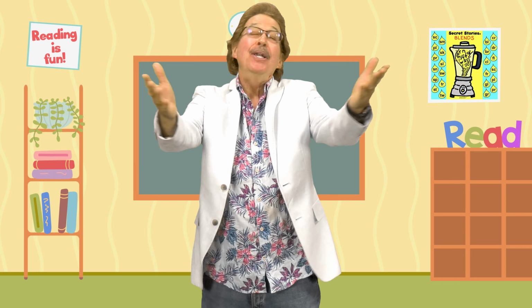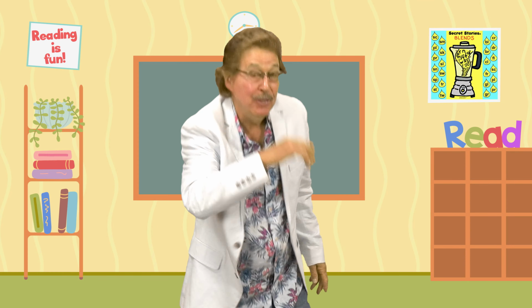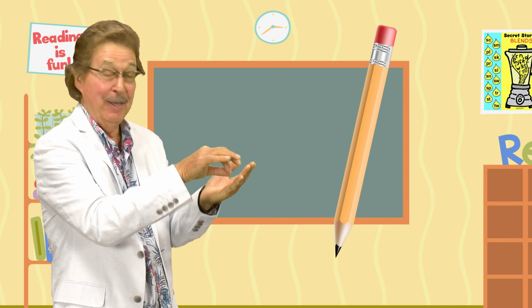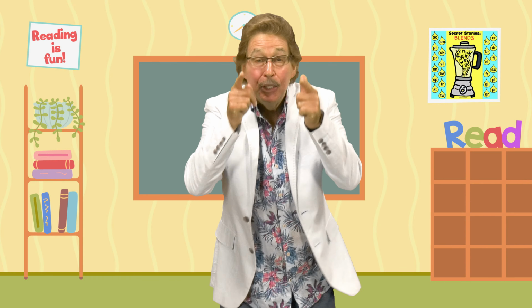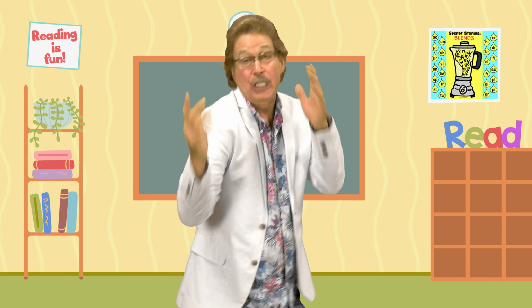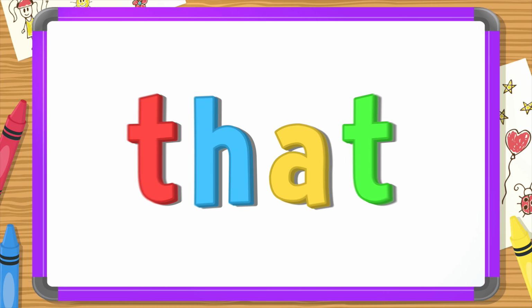I love learning sight words, and I'll tell you why. They help me read and they help me write. So look and listen and use your brain and learn the sight word that.